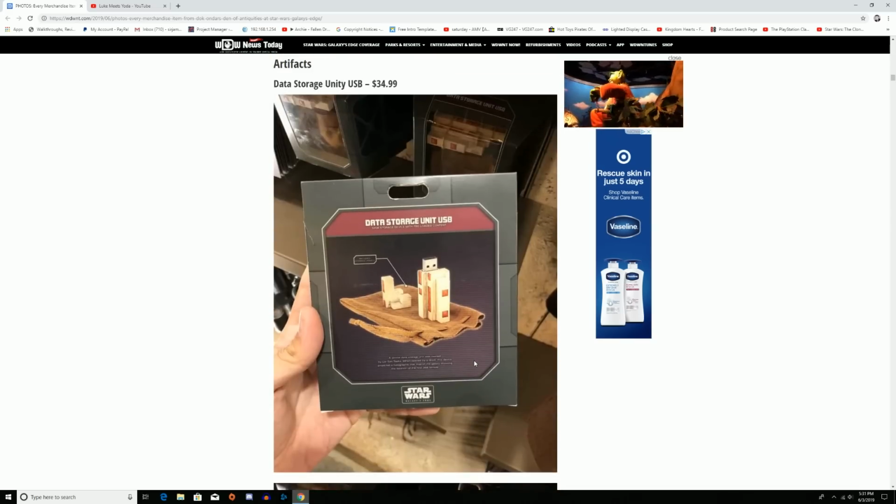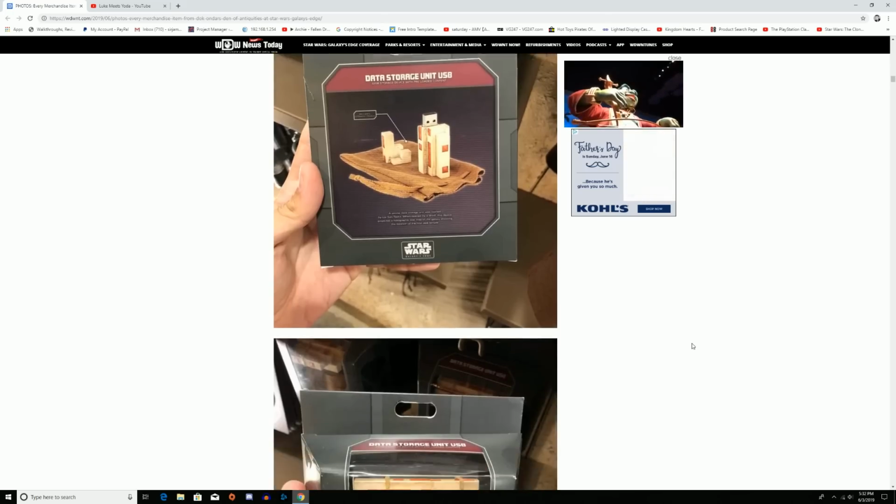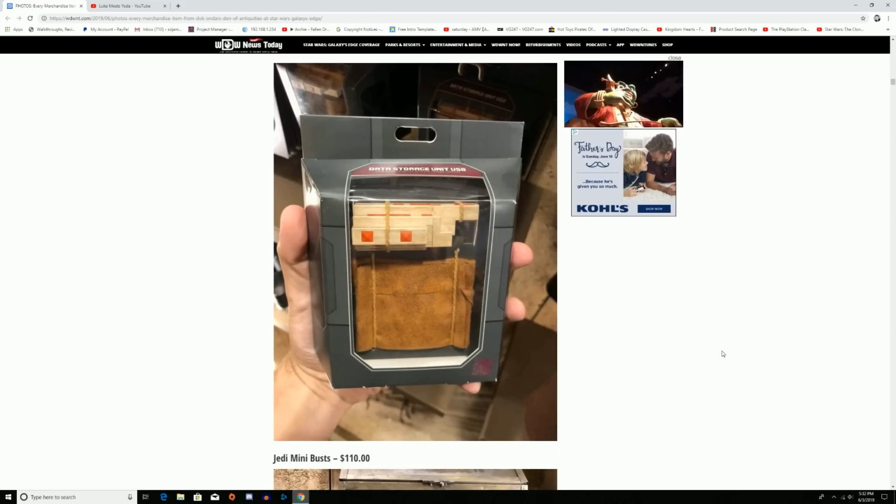Now going towards the bottom here, starting with item number 1. And of course, if I'm going a little bit too fast for you guys, I have a link to the site in the video description down below. Item number 1 is the Data Storage Unit USB drive for $35. And this USB, by the way, is 32 gigabytes. So it's almost like you're spending $1 per gigabyte. So there's the packaging.